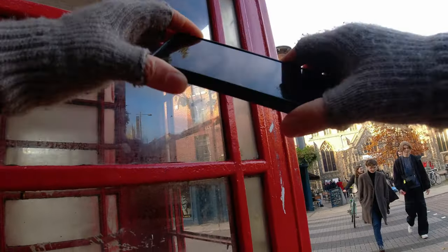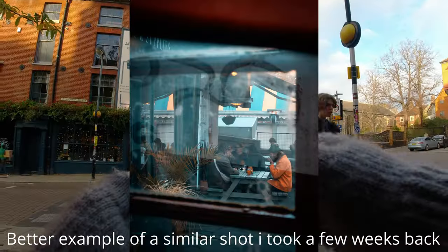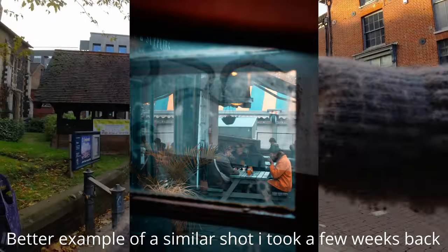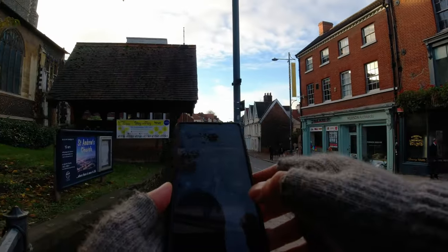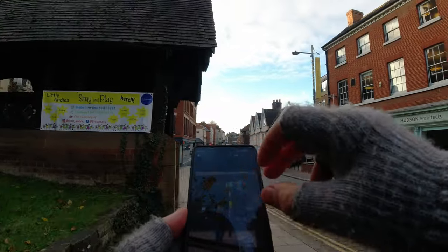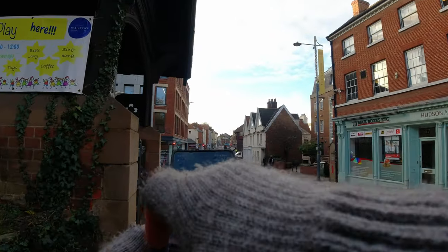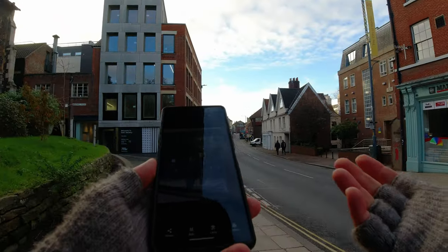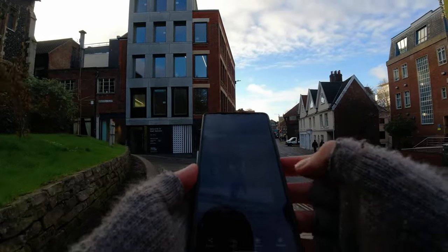Well, that'll do for the purpose of the video anyway. But basically using the sides of the phone box and the cracked glass behind it, as well as the pub, and you've got your subject in the middle. It's different. It's not something that you see every day.